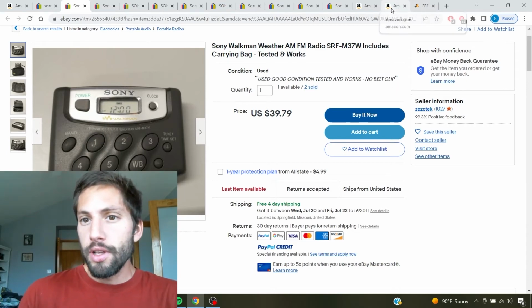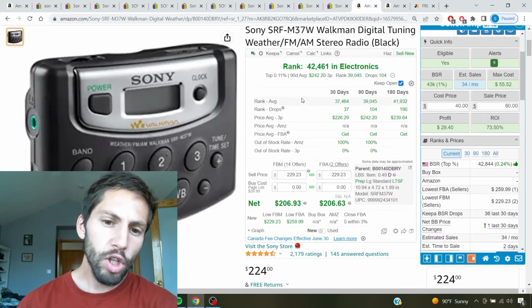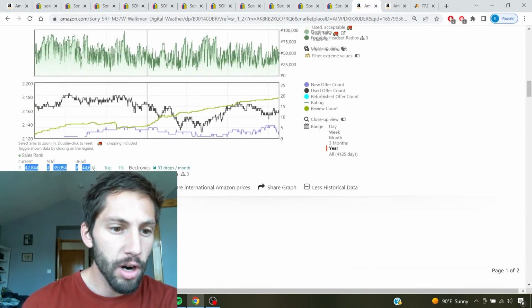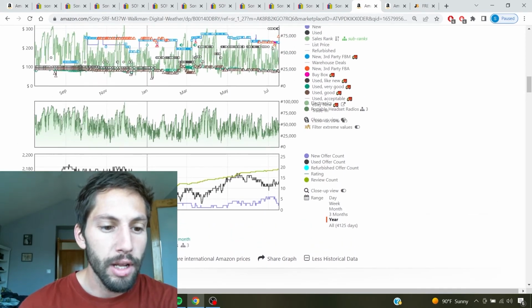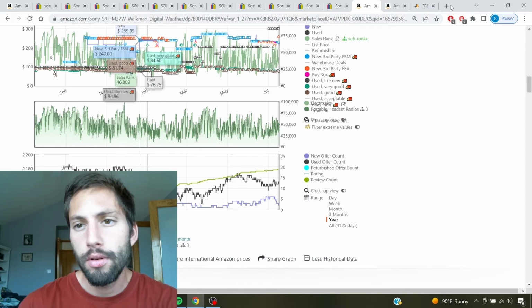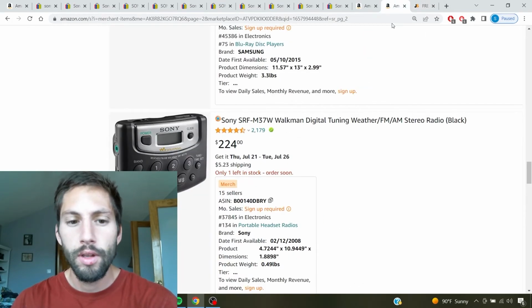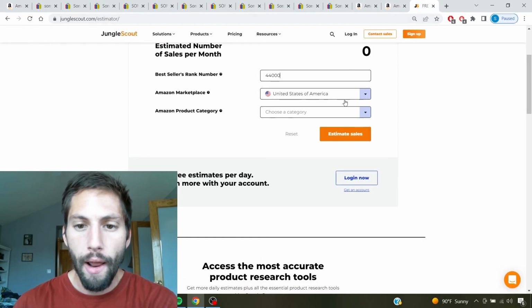So the way we're going to do this is we're going to go to the listing. We're going to scroll down to underneath the listing details. We see that there are average sales ranks. So we're going to put in the most conservative one, 44K. This is in the electronics category.